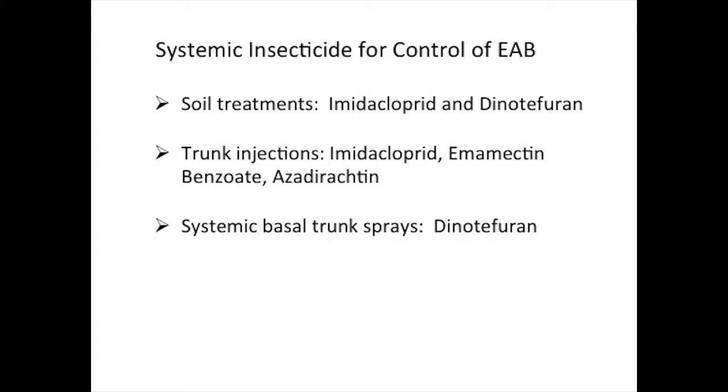And there again, the imidacloprid is also used in an insecticide called emamectin. It's basically the sort of stuff that you put on your dogs. It's a milbemycin, which is a flea and tick and heartworm preventative, and it happens to be active on this beetle, and it's a little bit more expensive, but there's another reason why it's a little more popular, and I'll get to that. And then you can actually do a basal trunk spray with, I'm never sure how to pronounce this, but I'm going to call it dinotefuran.